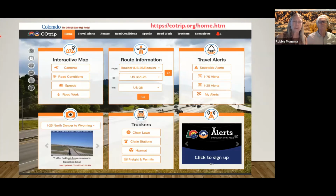All the major routes are on here. You can choose any of them that you're going to go on, and they'll tell you what the conditions are. There'll be alerts. I think I'm signed up for alerts on those. This is the one I really love also here.